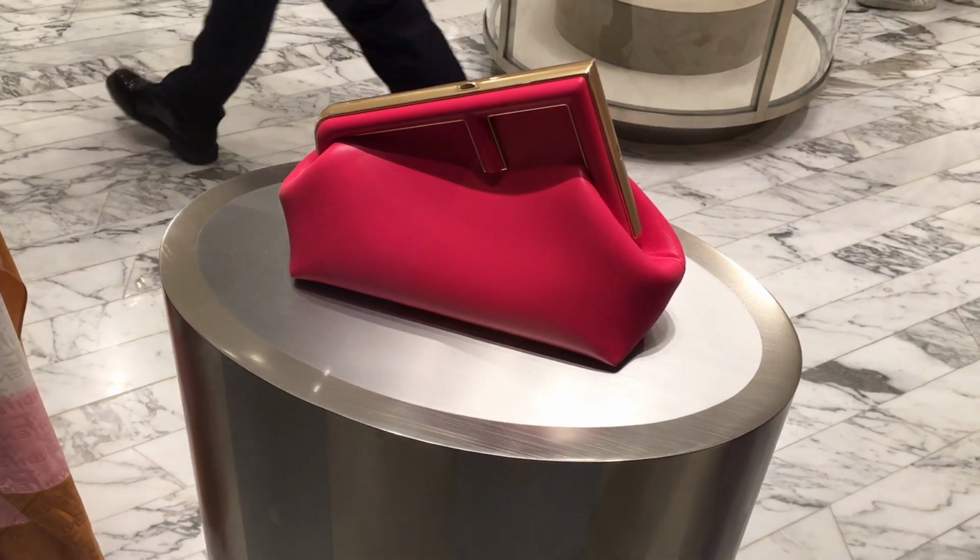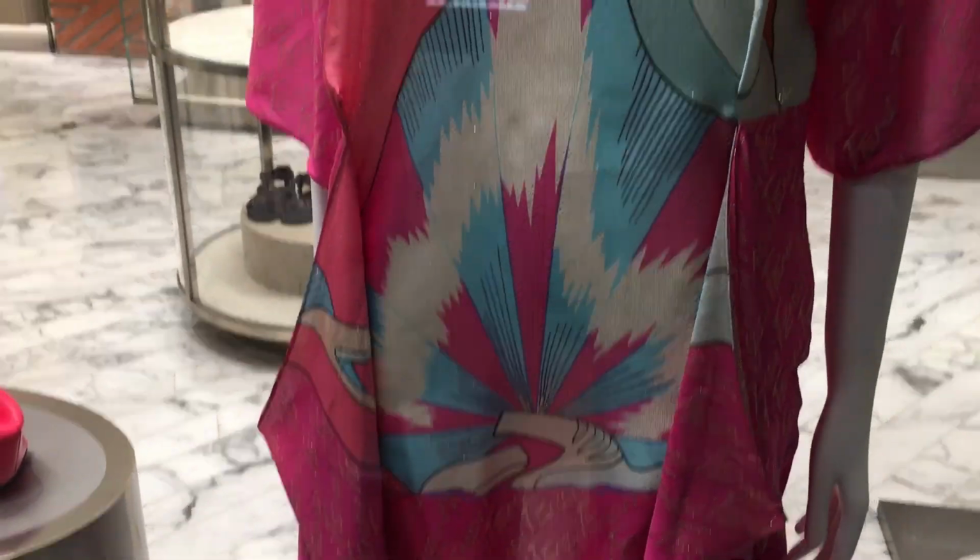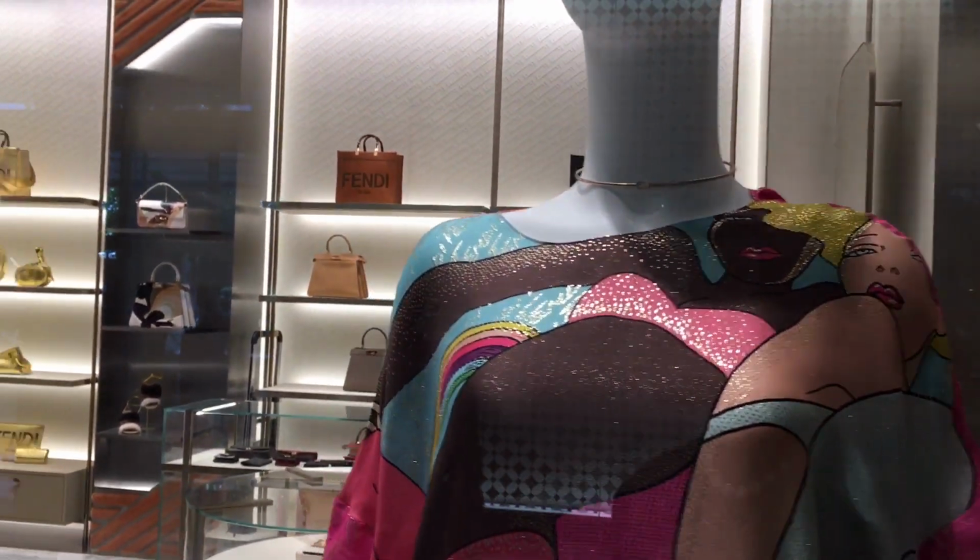Let us check out the window display at Fendi. Look at this very beautiful red Fendi first. Some ready to wear here for their spring summer 2022.